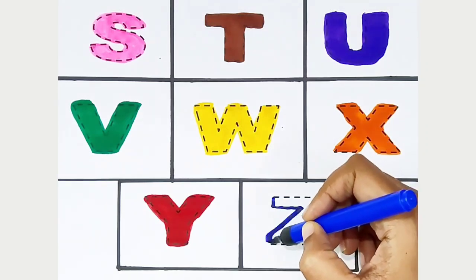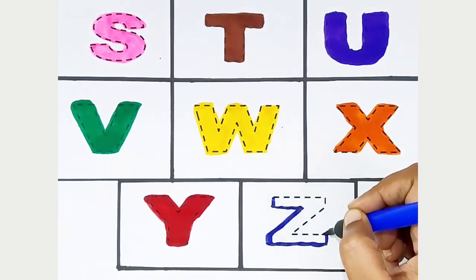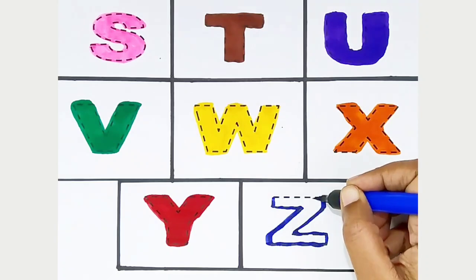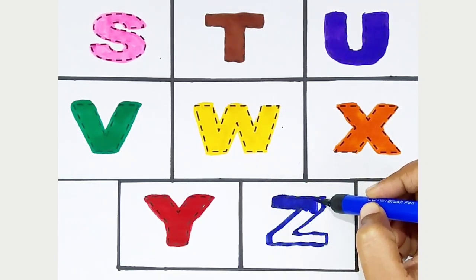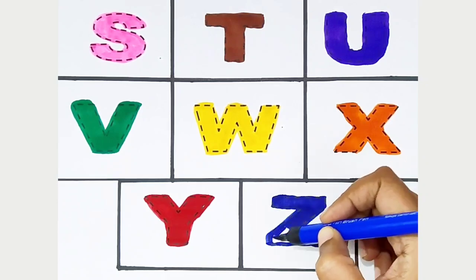Z, blue color. Z is for zebra. Z is for zucchini. Z is for zigzag.